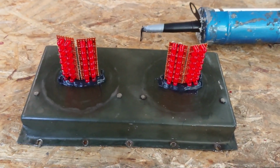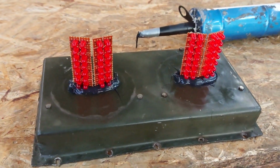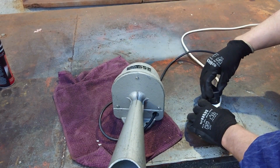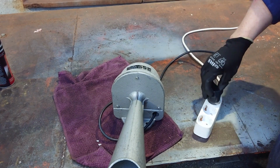In the next step, I removed the old sockets and glued the LED boards in their place. The next step is now to switch the klaxon on and off with the microcontroller as well. It's an AC load directly running on the mains, while the LED clusters run on a 12-volt DC power supply.